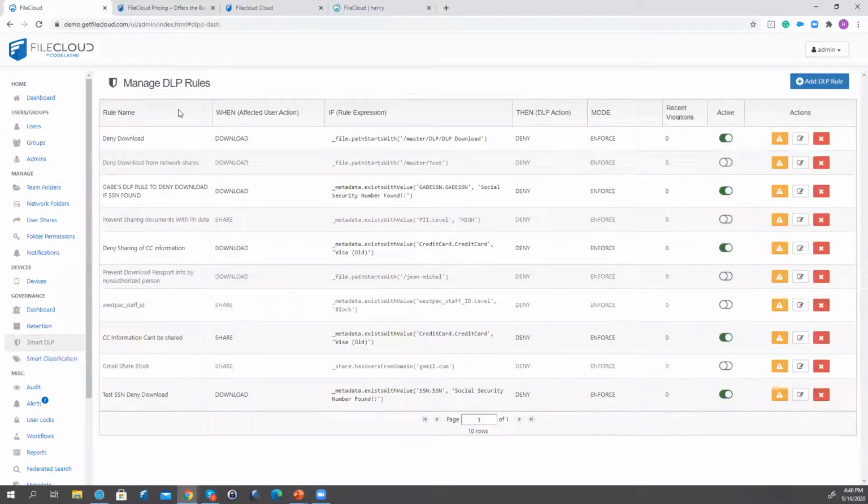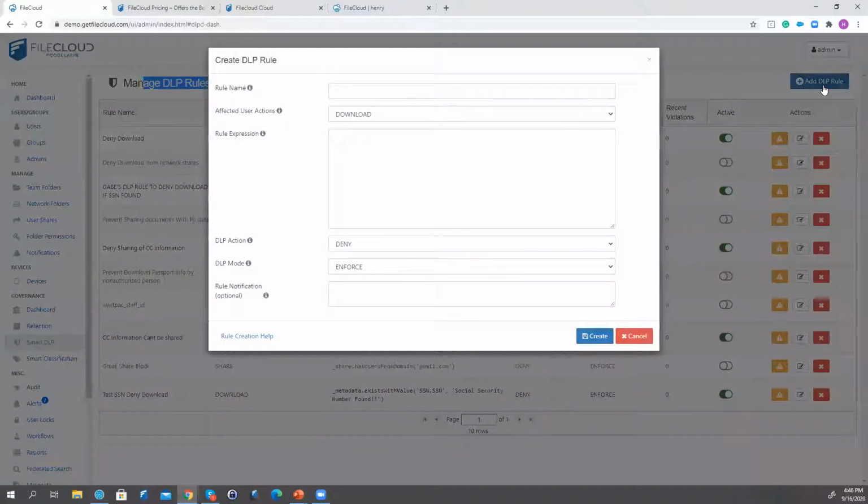And then you might be wondering, what is the point of classifying all of these documents? Well, you can actually use the DLP rules here and create your own policies. And the DLP actually works without enterprise features.